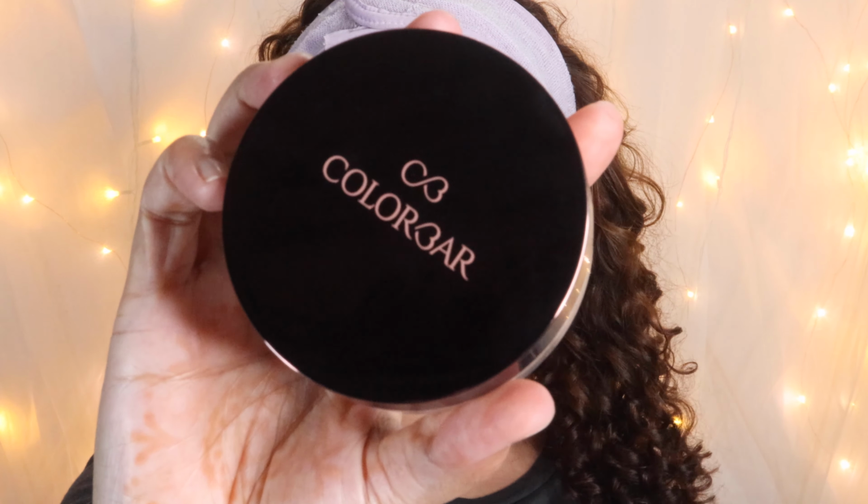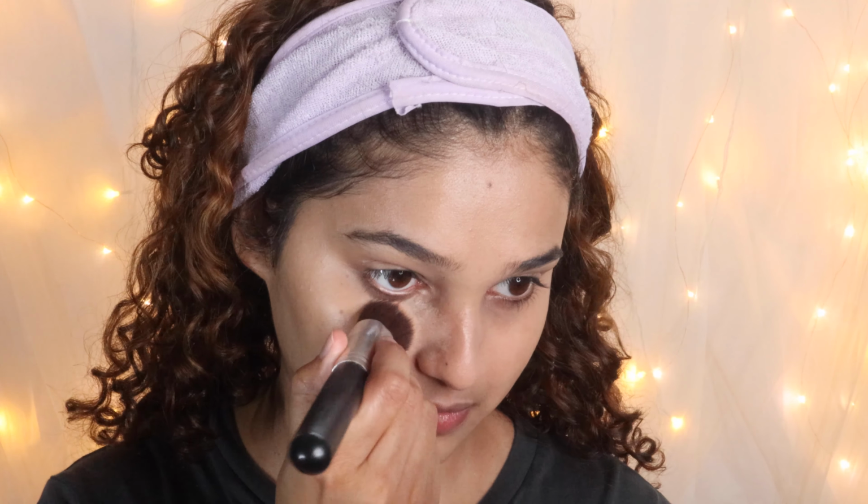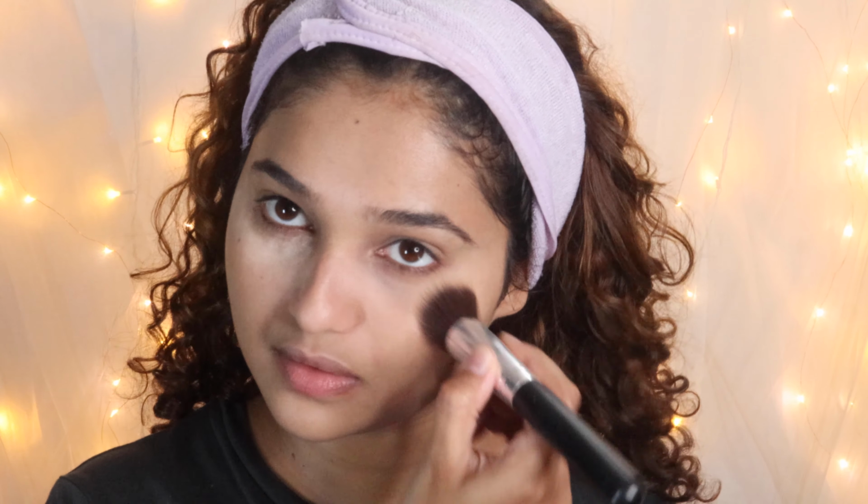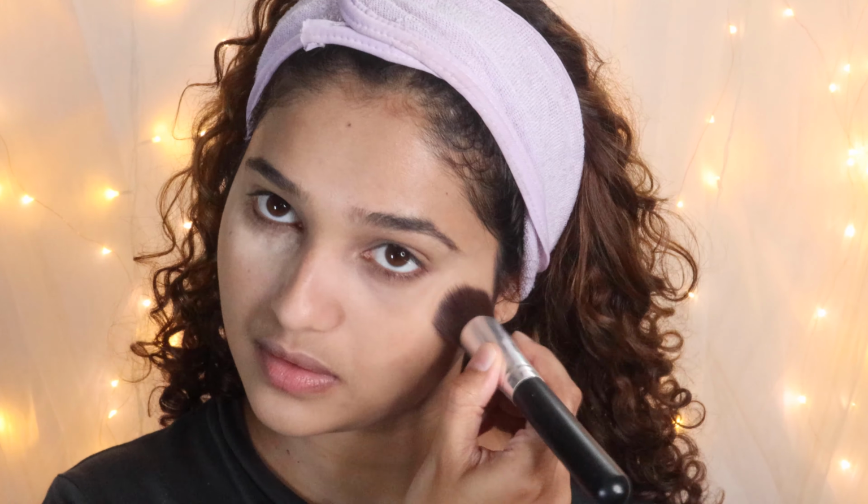Next, I got Colorbar Flawless Airbrush Finish Loose Powder in the shade Beige Fair. I actually wanted to get Fit Me Loose Powder, but I'm not able to get my shade anywhere. So I bought this after reading all the reviews on Amazon and I really liked it. I actually used this on my wedding day as well.